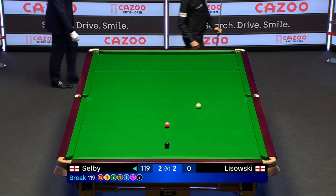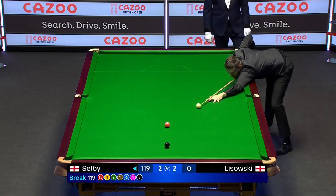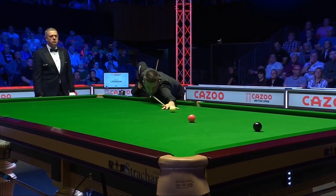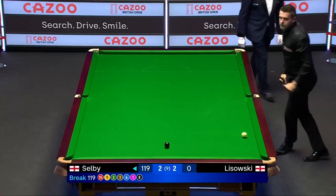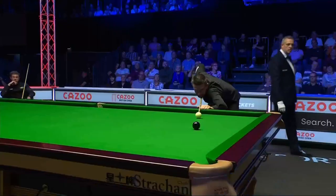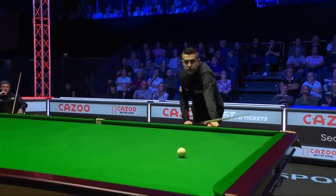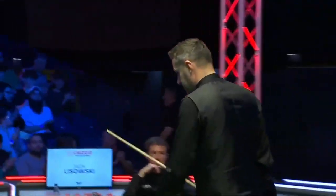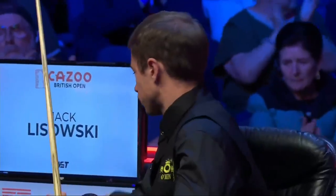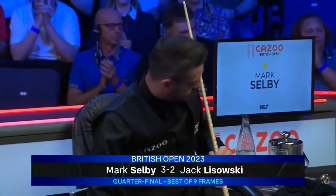$119. Already Selby's highest break of the tournament, superseding his 110 against Wei in the last 32. 125. $132 on the frame. Mark Selby, clean, superb, total clearance, total class. Jack Lisowski falls behind for the first time in the match at 3-2.